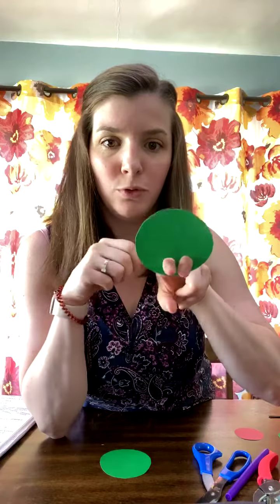Now, you might be really cool and have a larger circle punch for scrapbooking when you make polka dots and things like that. If you have that, use that. That'll be a lot easier. But you can imagine with me now, right? These are the little legs for the mouse, okay?